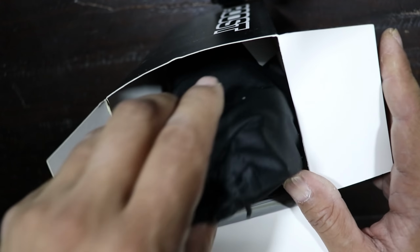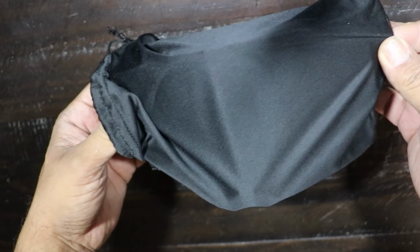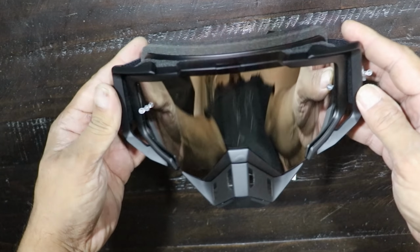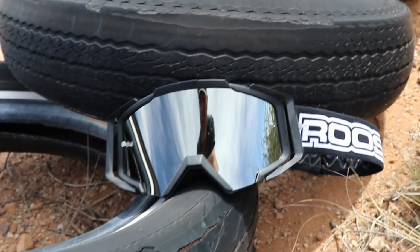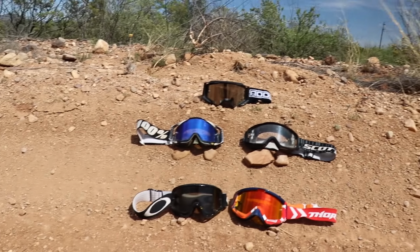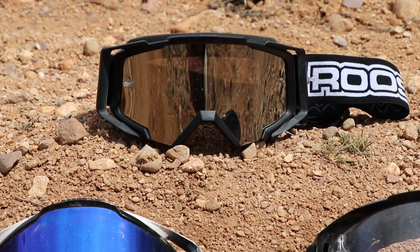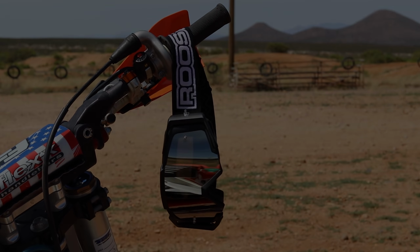Recently, Roost Goggles sent me a pair of their premium flagship goggles to try out. In this video, we're going to take a look at these goggles and see how they compare to some of the goggles I've owned in the past. We're also going to take a look at how they stack up against some of the premium goggles that I've been using lately. And spoiler alert, if you're in the market for some good goggles and you don't want to spend a ton of money, you might want to give these a shot.